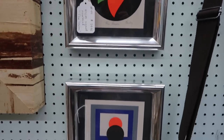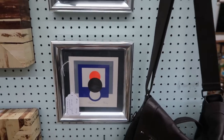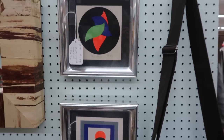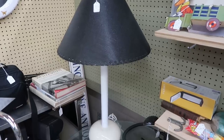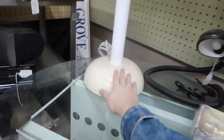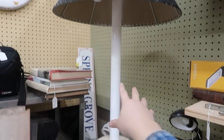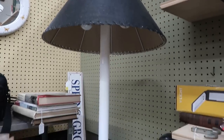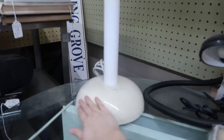I really like these two chrome mid-century prints, so I'm going to see if Derek likes them. I really like this lamp. It's a mid-century. I was thinking about putting it on the side table that I have next to the couch. I love the base of it.